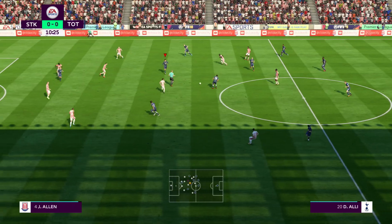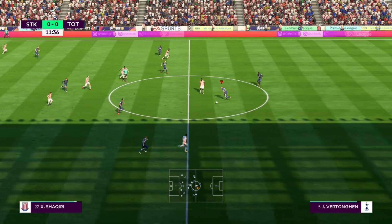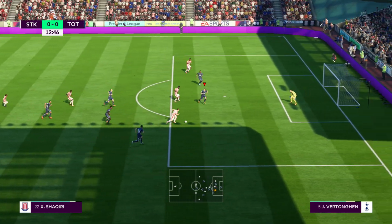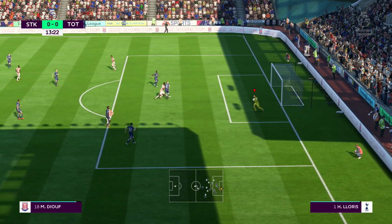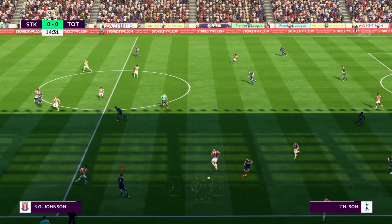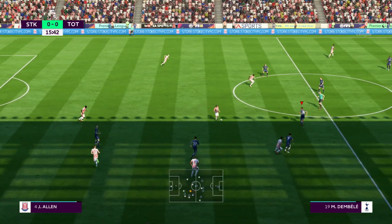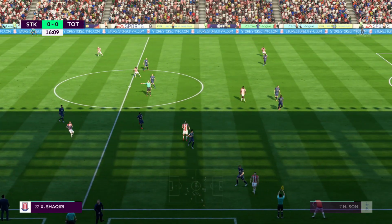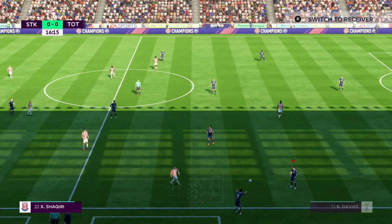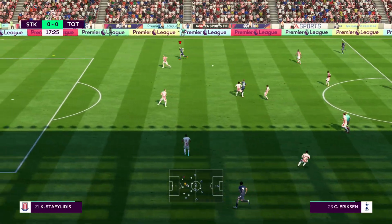Oh, he's cut that out well, well read. Anticipated the direction of the pass and was able to intervene. And now it's their turn to attack on the break. Superb. Shaqiri, fine save he's made there, and he's not let the ball escape his grasp. Dembele. Allen. Well, it will be a throw-in. Davis. Dele Alli. Kane.